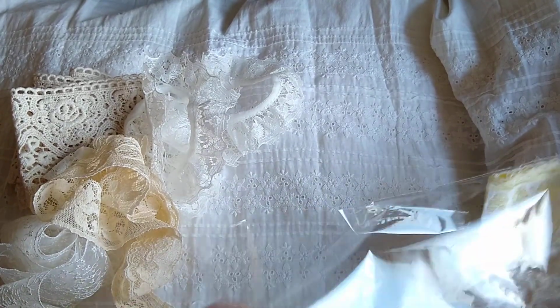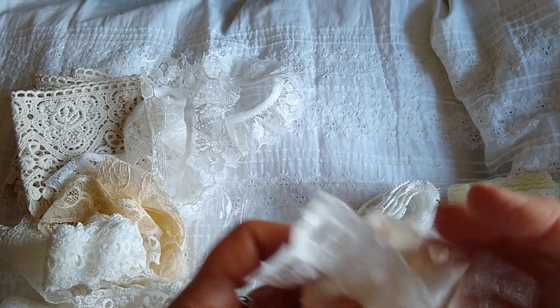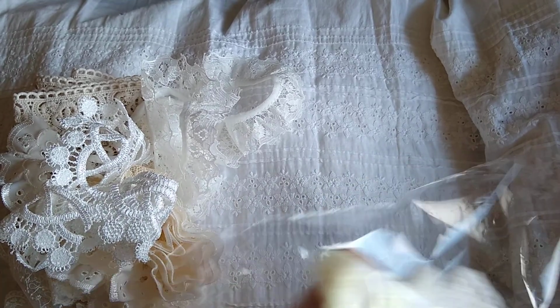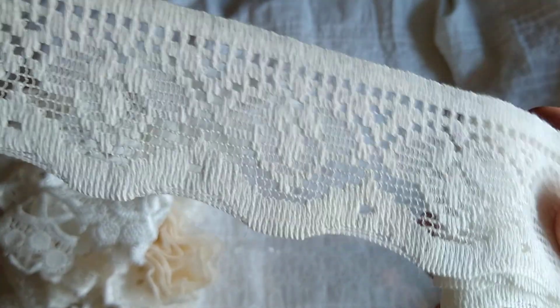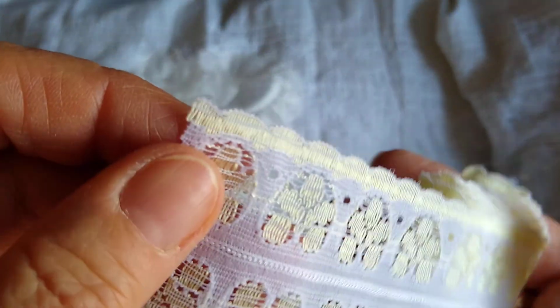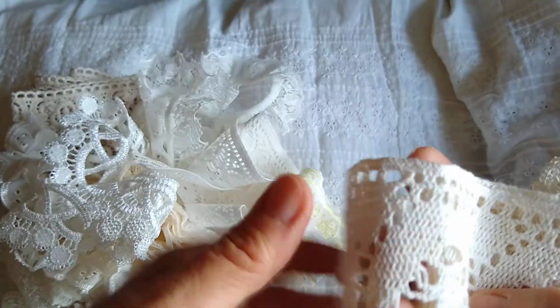That's beautiful. Lovely. This is a nice one. Beautiful. And this one is beautiful too. Look at that one. Wow. Loads of lace. Isn't that beautiful? That's really pretty, that lemon. And here's another thick bit of lace. That's really a lovely weight, isn't it?